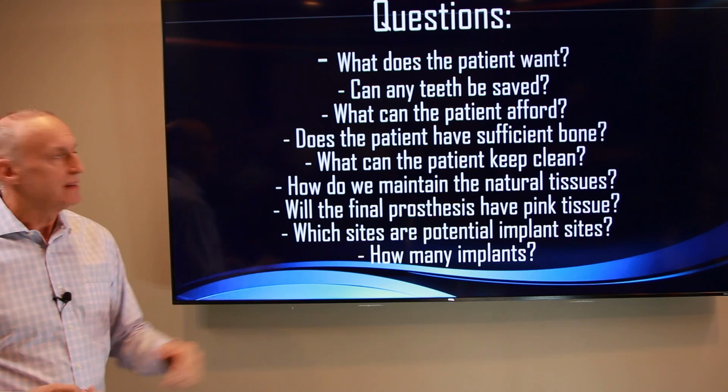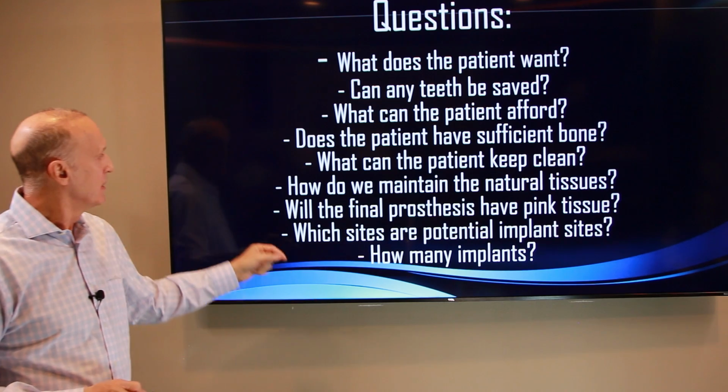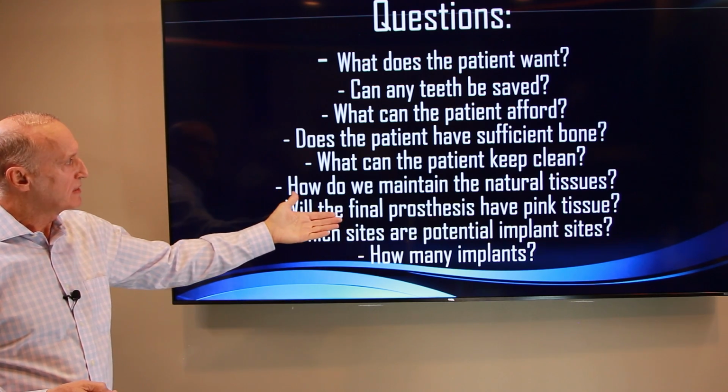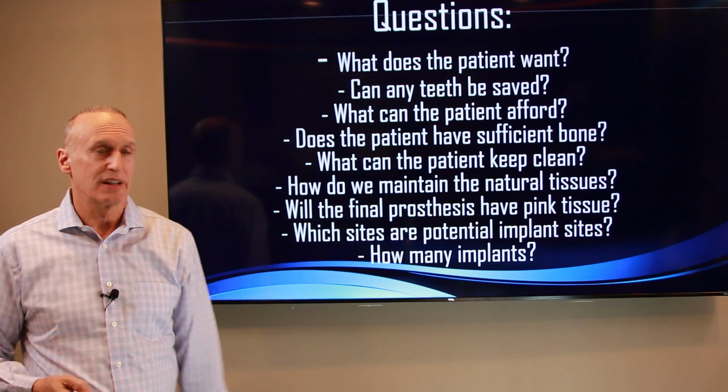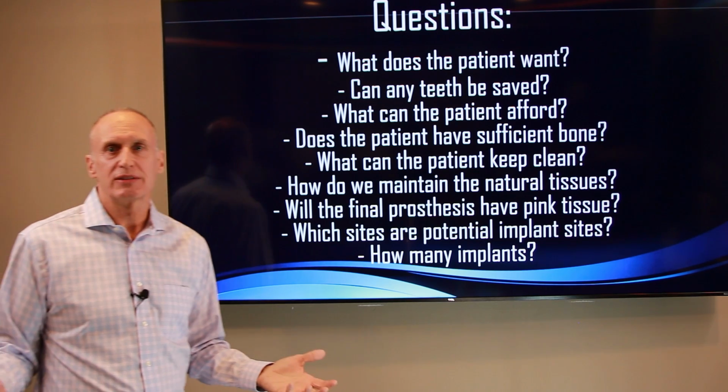How do we maintain natural tissues? And that's a big thrust of what I'm going to talk to you about today. Will the final prosthesis have pink on it? I'm going to answer those questions later too. Which sites are potential implant sites and how many implants are we going to use?